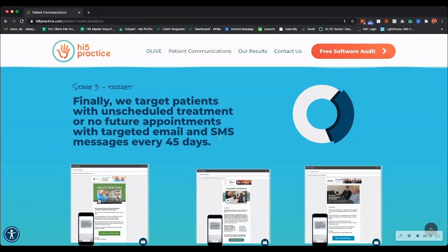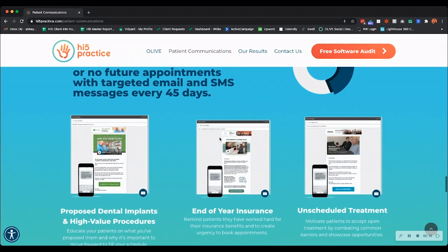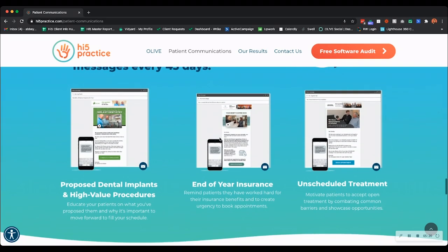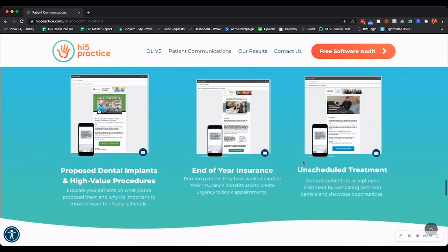Stage 3, to target patients with unscheduled treatment or no future appointments with targeted email and text messages every 45 days. Now that might seem like a lot, but remember guys, this is targeted messages. So these are specific to patients that they need to book an appointment about specific treatment. If they're high value, maybe they have end of year insurance benefits that are due, or maybe it's overall unscheduled treatment for them to act.